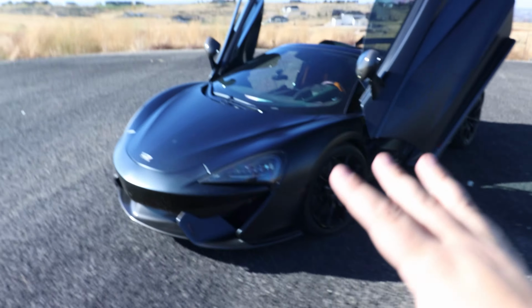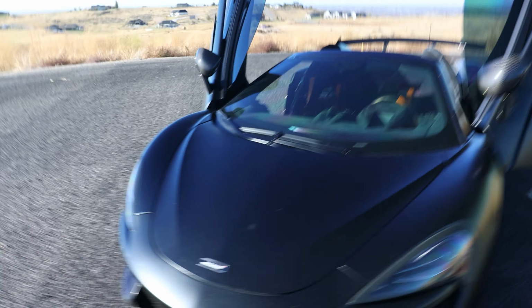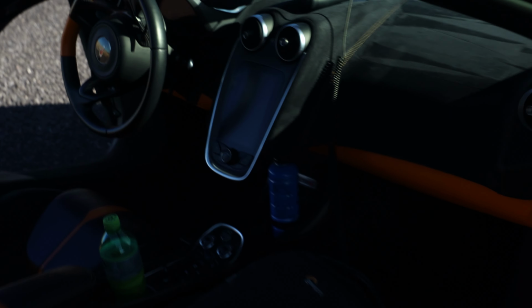So yeah, we got this McLaren 570S right here, but like I said, it is tuned to 800 horsepower, and I just love the McLaren doors. We actually have this kind of McLaren GT style wing on the back. Got the orange interior, kind of like the Onyx Reynolds 570 that we've had on the channel a couple times. If you haven't seen those videos, definitely go look for them and check them out.